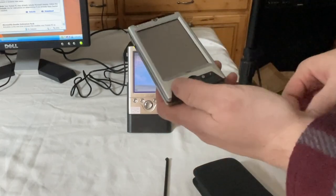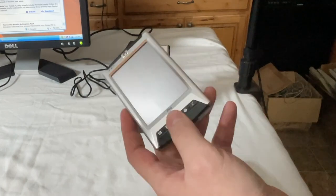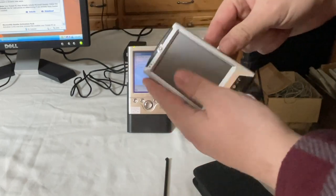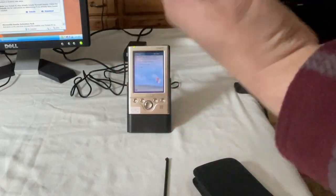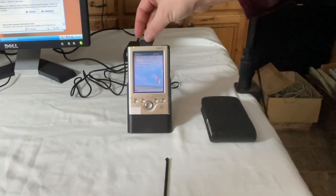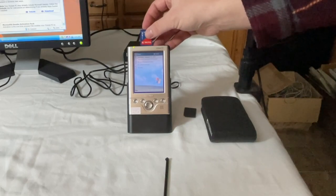Just in case you're wondering, this is a much newer HP iPAQ, one of the more recent releases. It looks like it's dead. But let me know in the comments below if you want me to do a video on this one. It's in perfect condition with a brand new battery. But anyway, back to the task at hand. I'll stick this SD card in.